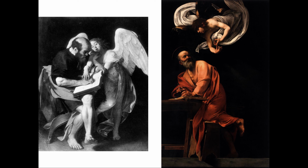It still has the Caravaggesque elements. So the narrative is still very simple and condensed. There is only the figure of Matthew paired with an angel.